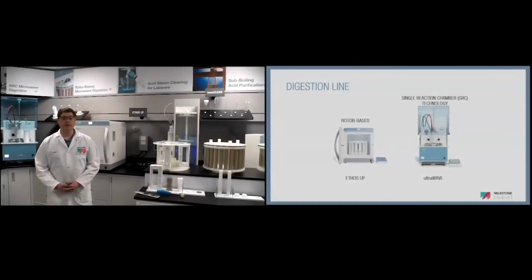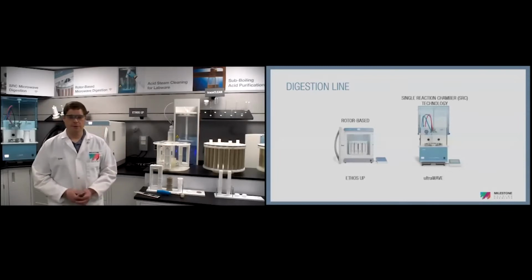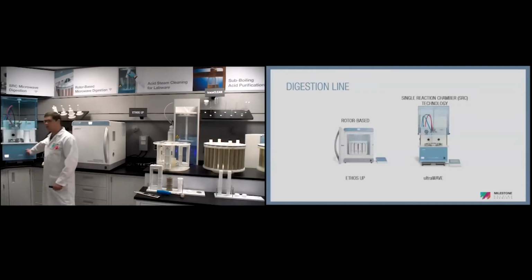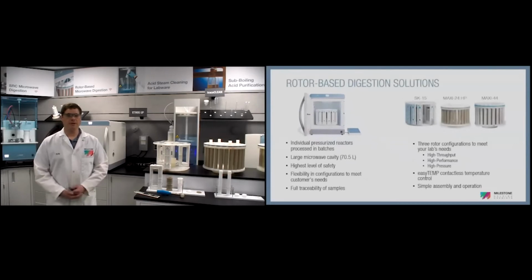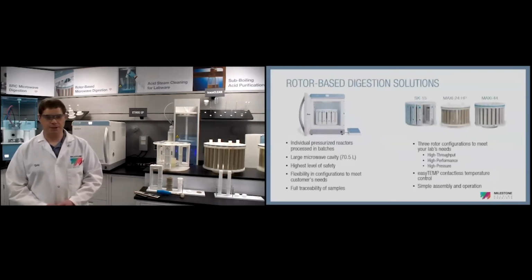So we have two different microwave platforms to accommodate the needs of nutraceutical laboratories. The first one I'll speak about is our Ethos Up rotor-based platform. And then we have the next step up from that, which is our Ultrawave single reaction chamber technology. So the Ethos Up is a traditional rotor-based system where our samples are processed in batches.